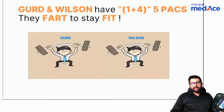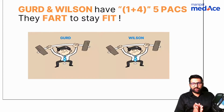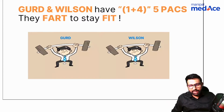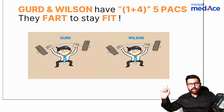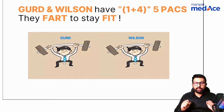Then coming to the criteria, the Gurd and Wilson's criteria. You have to remember this as well. And I know it is very difficult to remember Gurd and Wilson's criteria because it has so many components. That is why I've made an easy way for you all to remember this. Just remember it as Gurd and Wilson have 5 parts. They fart to stay fit. So you can see here 2 gentlemen. This is Gurd and this is Wilson, and both of them, to stay fit, they fart.